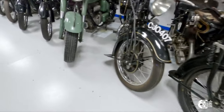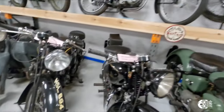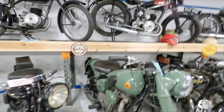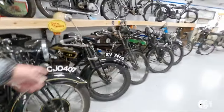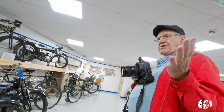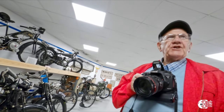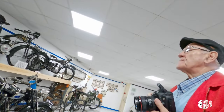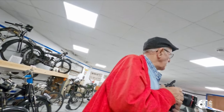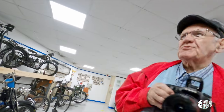Back a few memories, is it? Isn't it just? Yeah. A friend of mine always said, isn't hindsight wonderful? We had bikes years ago, selling for 50 quid. He said if we only had a shed to stick them in, you'd end up sat on a gold mine. Same with the cars. Half the cars in this museum I've owned at one time or another. Not these particular cars, but the model.